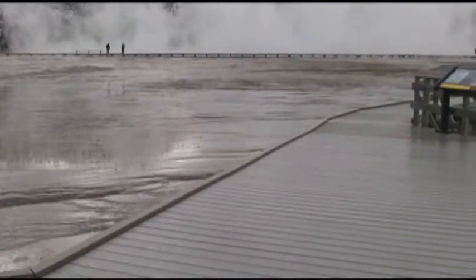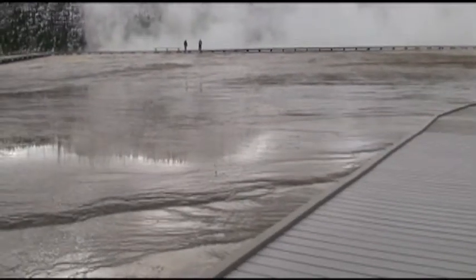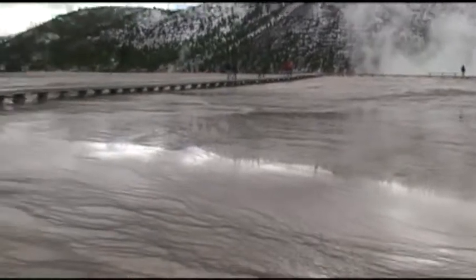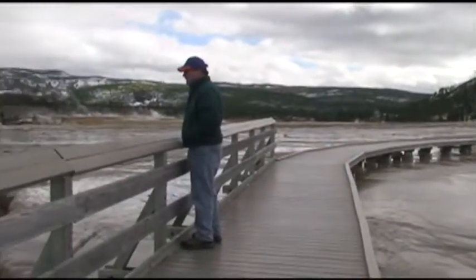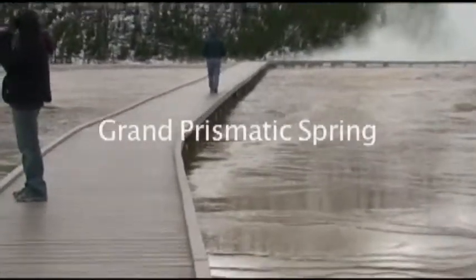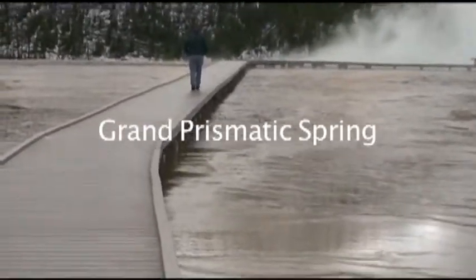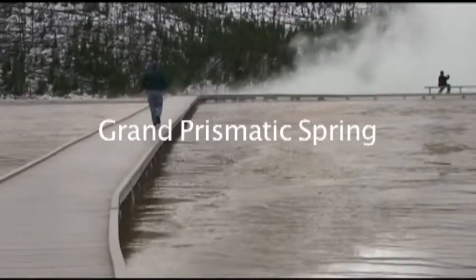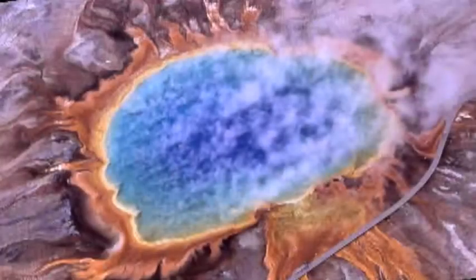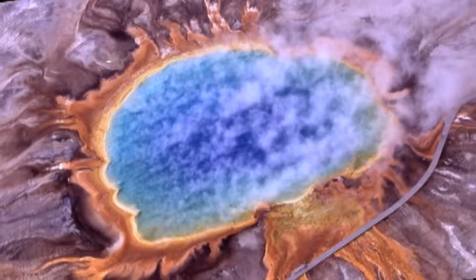But what people come here to see is the Grand Prismatic Spring. It's about 380 feet wide and 160 feet deep. The only thing is you can't really see it from the boardwalk because you can't get up close to it. For that you need this shot, an aerial shot.